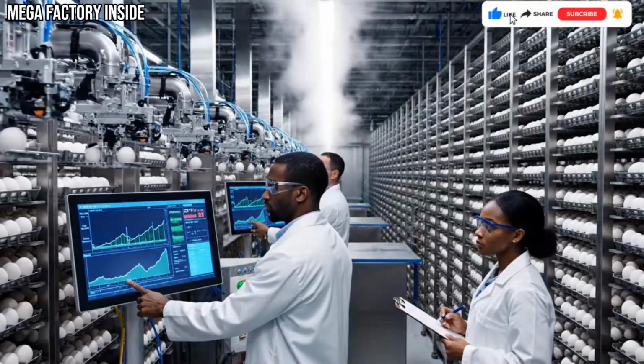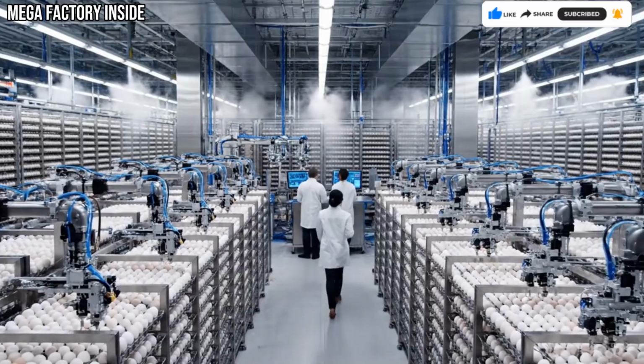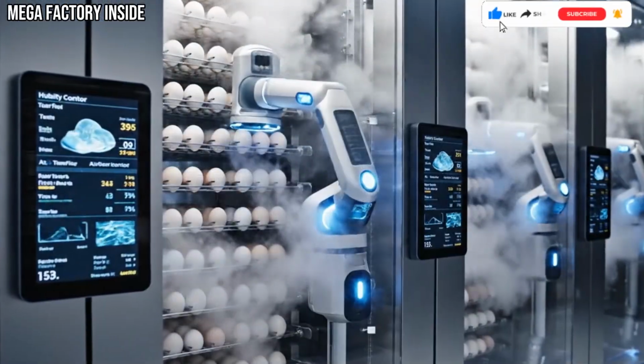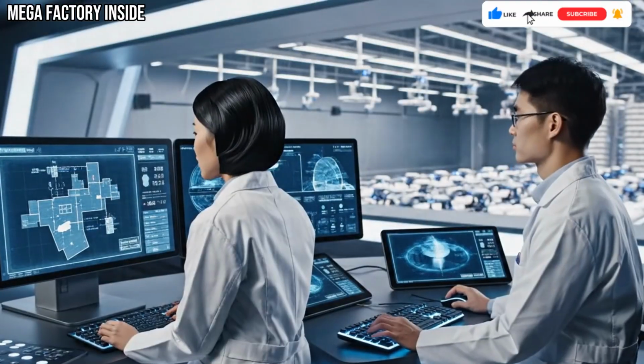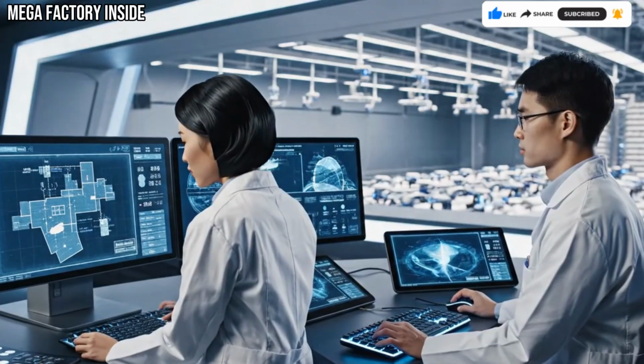Check the humidity levels on row 7. Everything is stabilized, proceeding as planned. Ensure the airflow in chamber 7 is stable. Confirmed. All environmental controls are within optimal range.